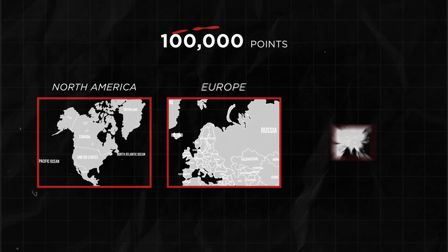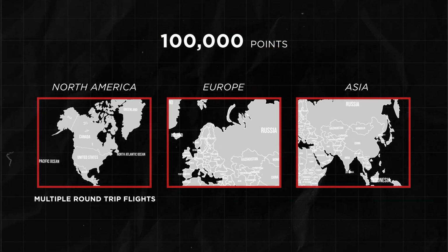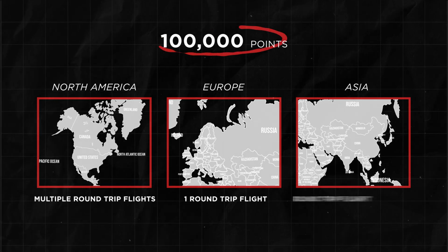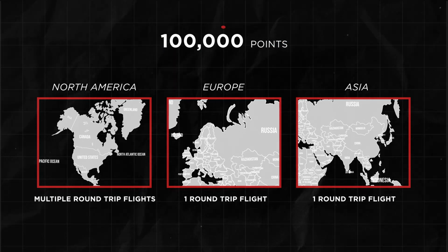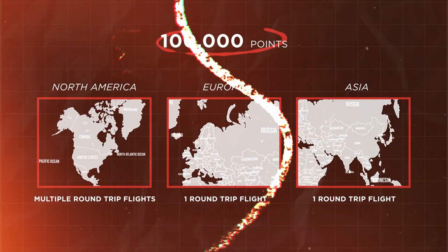So to summarize, with 100,000 Aeroplan points, you can expect to get multiple round-trip flights anywhere within North America, and at least 1 round-trip flight to Europe or Asia with plenty of points to spare. Now, obviously, if the prospect of spending $10,000 in 3 months seems impossible to you, then this may not be the right card for you. In that case, I'll give you 2 other options in a minute here that could be a better fit for you, and I'll explain exactly when you should get each card to ensure that you get the most bang for your buck.